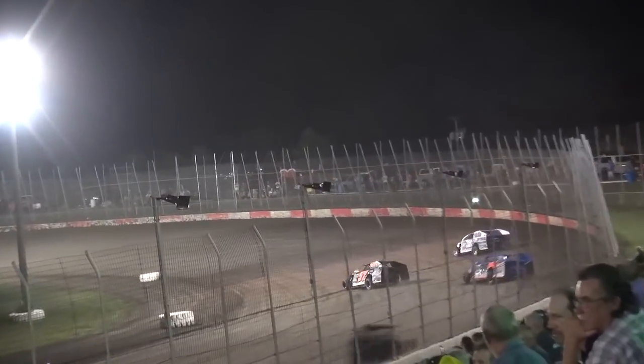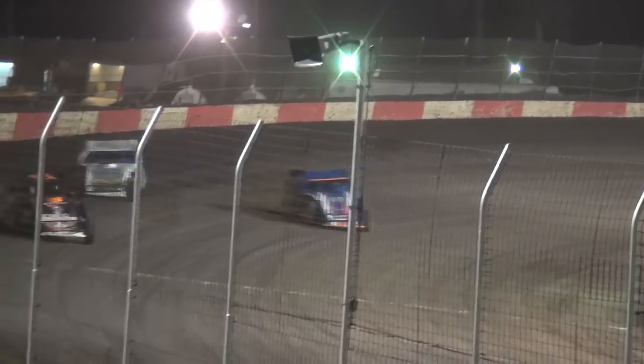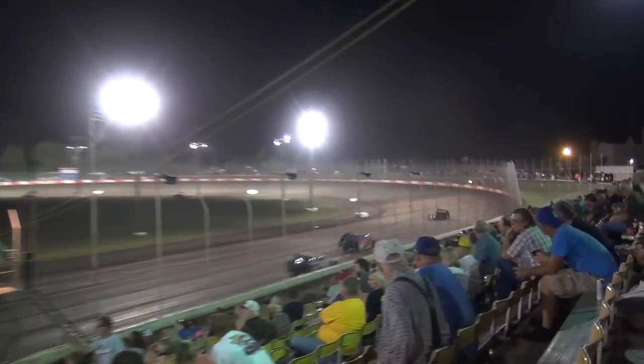Coming out of turn number 4, Tim Powell getting a good bite on that low side. Neiman and Bryant, though, running that high rim up around turns 1 and 2. Brad Smith, Daniel Harris, Chase Galvin, Mike Striegel. Now Powell does a power slide up into turn 4. New race leader. Andy Bryant follows him up.